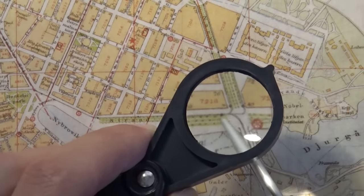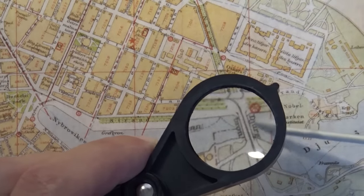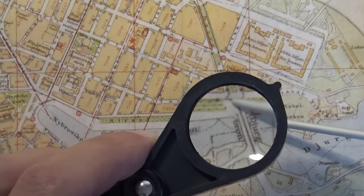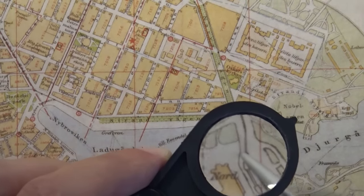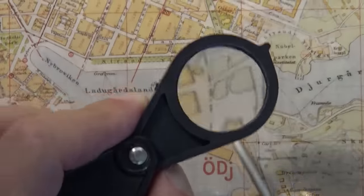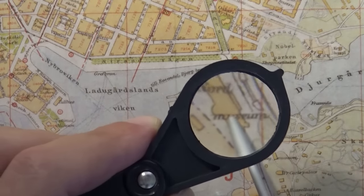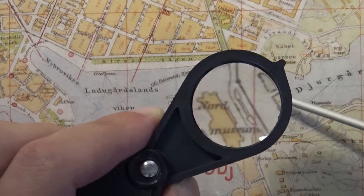and here at the bridge, Djurgårdsbron. After this stop, it continues across the bridge to Djurgården. The first stop is here by the Nordic Museum, Nordiska museet.